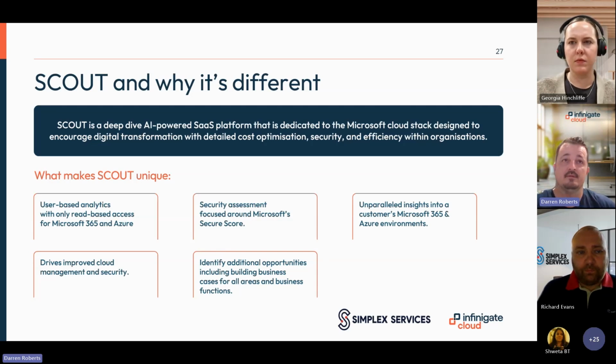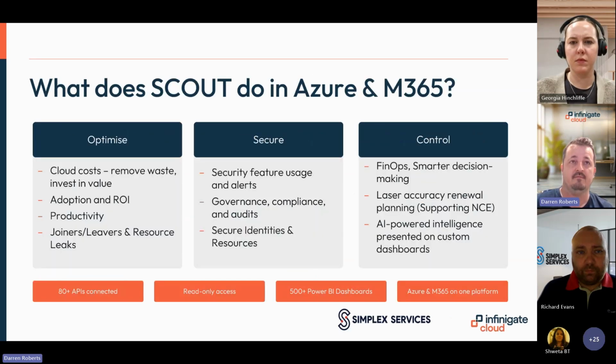So yeah, just moving on to the next slide, just to give a bit more view. So what does it do? I have included 365 in this because it does do both, but I know we're focusing on Azure today. So it's all about optimizing, securing, and controlling a Microsoft environment. So under optimize, Scout helps to remove unnecessary costs and unnecessary spend within Azure.